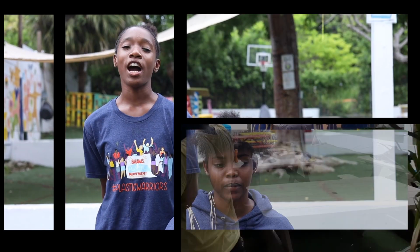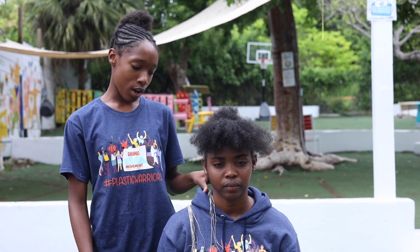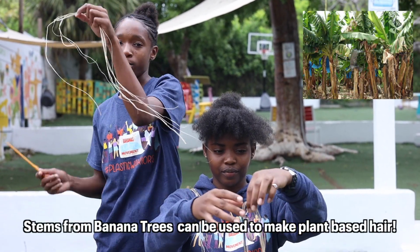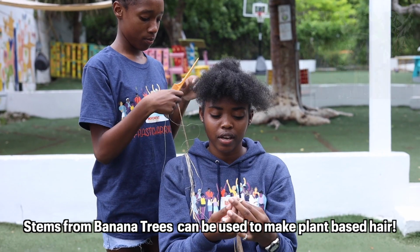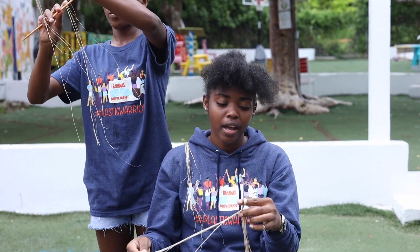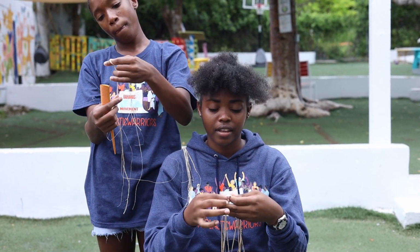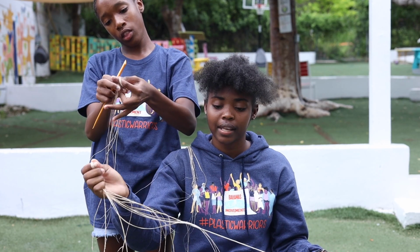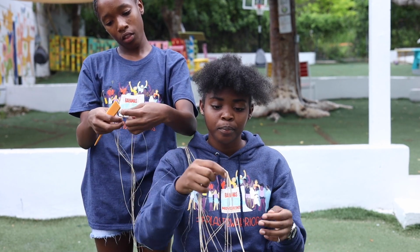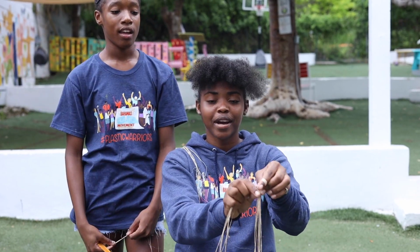In our last tutorial, I will be braiding Aisha's hair with banana fibers. These banana fibers are grown straight from the Bahamas, and these can even be in your backyard. And what's better about these is that these are natural and they're 100% compostable, unlike the synthetic hair in the stores. And it takes up dye way better than cotton, and it's healthy for the environment.